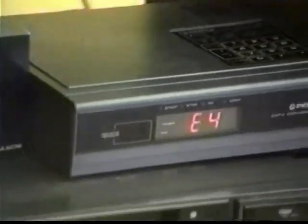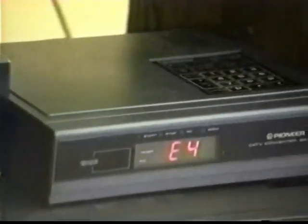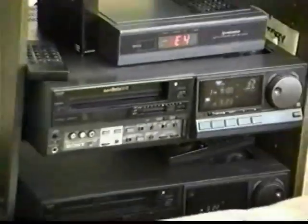Over here, this is my cable box, which right now is not working. I had it shut off for 2 or 3 days, and it reverted to E4, which is some kind of standby mode, so I can't get any of the pay channels, but it's cable split, so I have it running into my Betamax Direct, so I still get the cable channels.